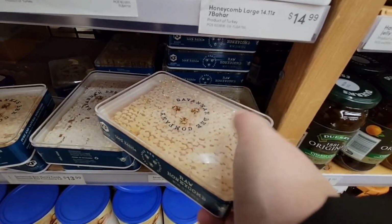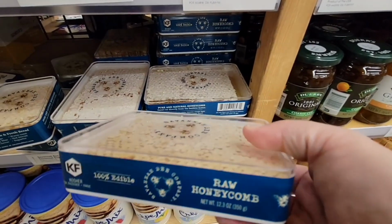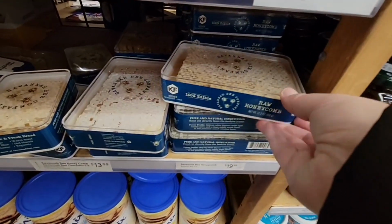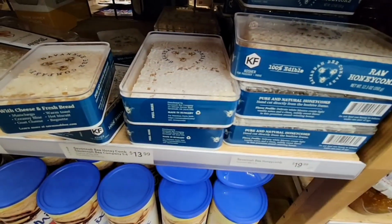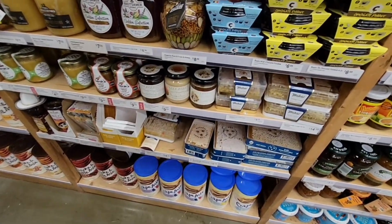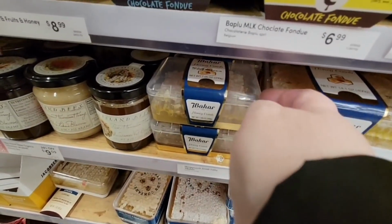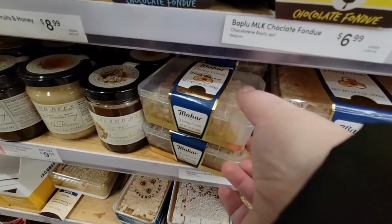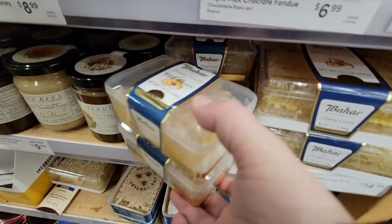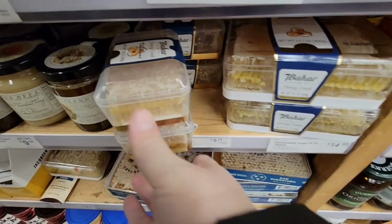is just scrape the wax caps off of it. Oh, it is so tasty with cheese and crackers. I love honey and cheese. There's something about that. And oh, I love all these little fun things. Here's another honeycomb. This one costs a little bit less. It is definitely smaller, but yum.